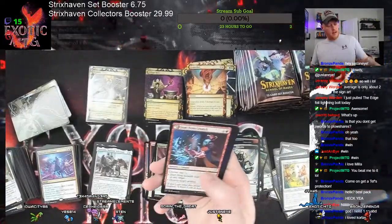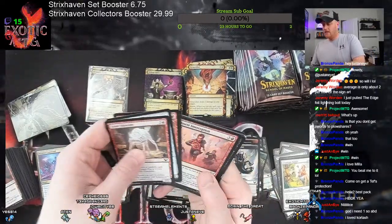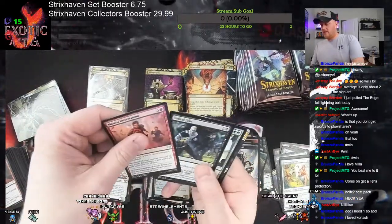Come on, signed art cards. It's weird what funny things I'm actually looking for. Anyone else collect the signed art cards?